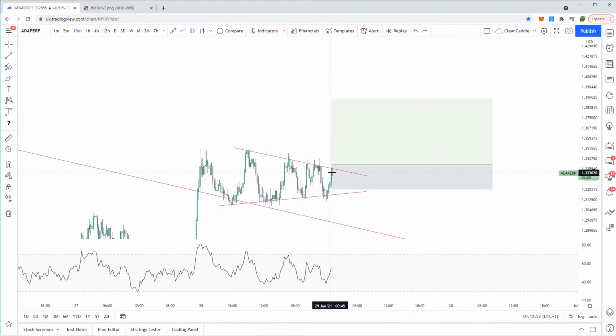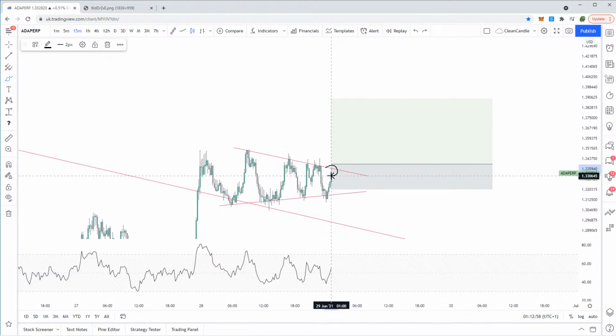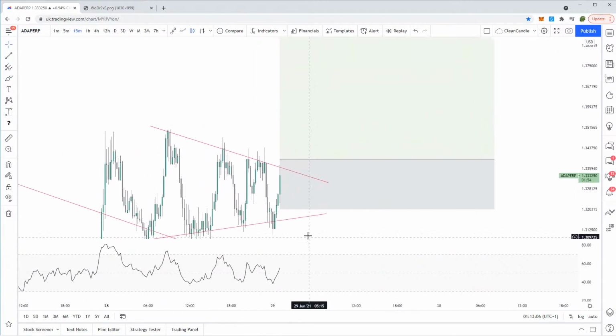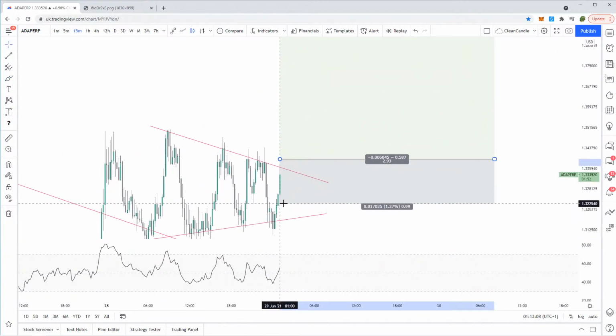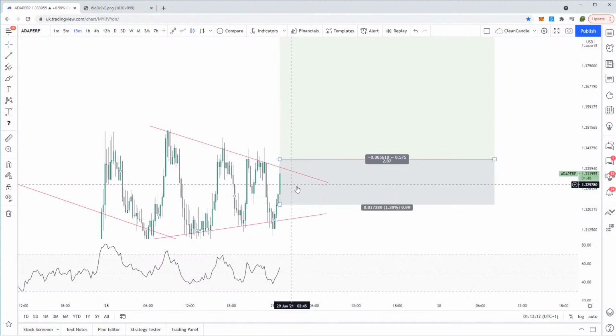So in terms of preservation of the position, this would be defended. The area that we know the buyers have existed should be defended in order to try and get us higher. Which is why whenever we look at taking breakout plays, we usually always have our stop below the area of impulse, the breakout candle, because the buyers should defend this area.